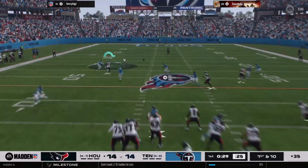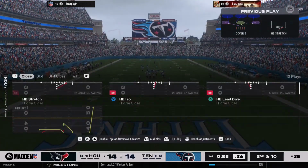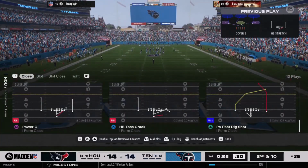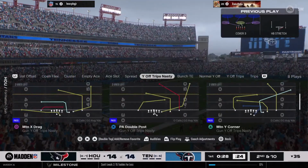Stroud off of play action. That one is incomplete. Couldn't hang on through the contact. Trying getting it to Nico Collins. So it'll be 2nd down. That's a throw at this level. With so much speed and length, you got to be real careful. Rarely do you find a clean window down the middle. Got to be absolutely perfect, and it wasn't there.